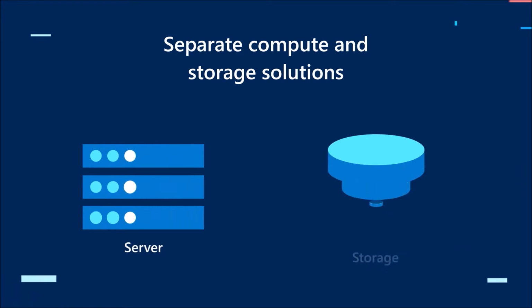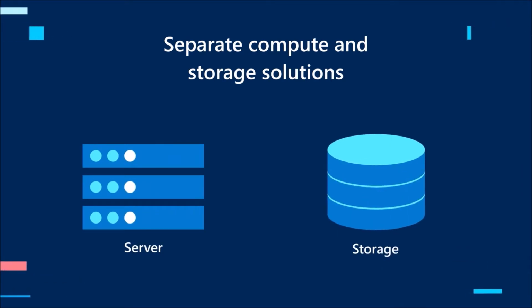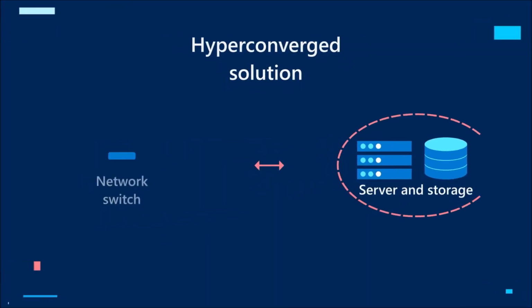We were essentially looking at two choices, right? We could stay in our comfort zone and go with separate compute and storage solutions. But if we were going to do that, we'd probably have to spread out the implementation over 2 years. Or we go with a hyper-converged solution.